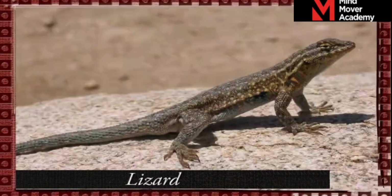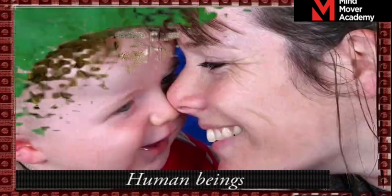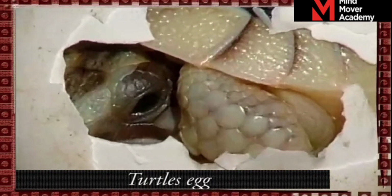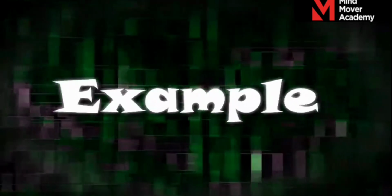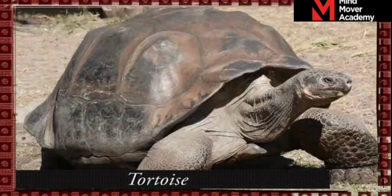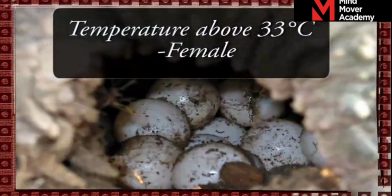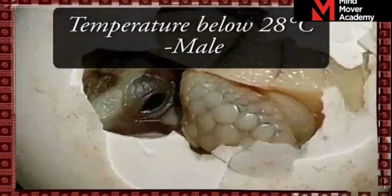In different species, there are different factors that affect the sex of the newborn. In some animals, the temperature at which the fertilized eggs are kept is the deciding factor. Let us take some examples to understand this fact. In members of the order Testudines, for example, in turtle and tortoise, a temperature above 33 degrees Celsius leads to a female progeny, while temperature below 28 degrees Celsius leads to the birth of a male progeny.